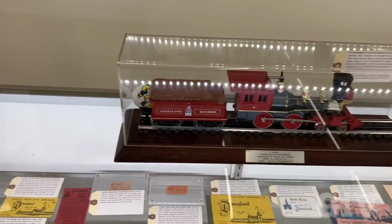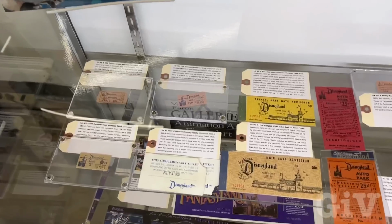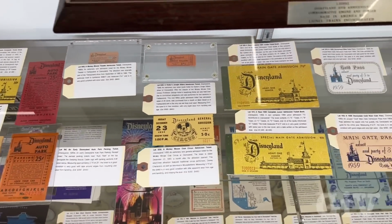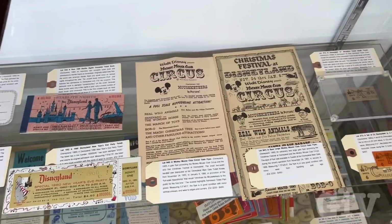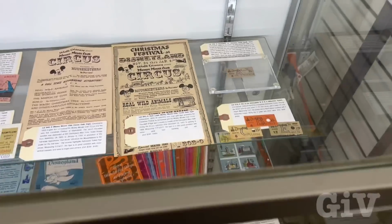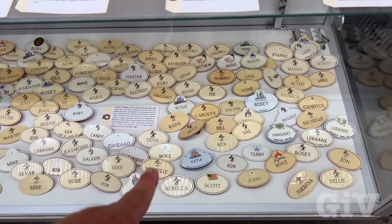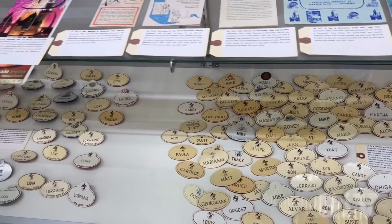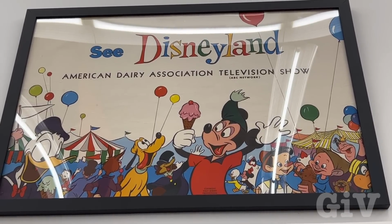Like I said, over 1,500 items. I don't think I can show them all. Those are all tickets to enter the park. They all look different colors, and they changed over the time. And some of them go for $400 to $800. And those are all people that work there. Look, that's Mike. All those are people that worked for Disney. You can tell by looking at the characters how old this poster is.